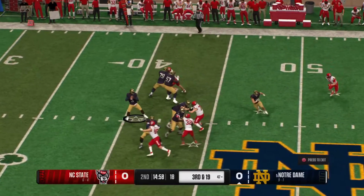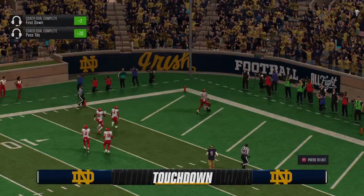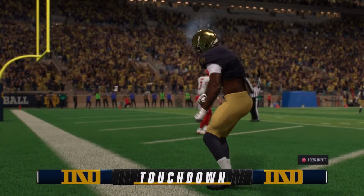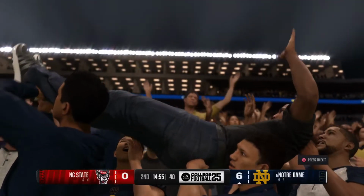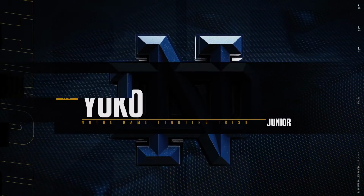On 3rd and long, hoping to throw beyond the sticks. Snagged in the end zone. Touchdown, Notre Dame. Well, this offense is top 10 in the country in points per game because they've got a lot of speed and they've got home run hitters. They score fast. They don't need 10 plays to go down the field.